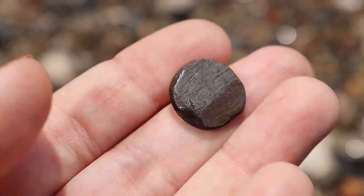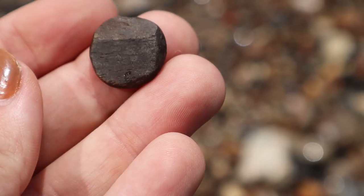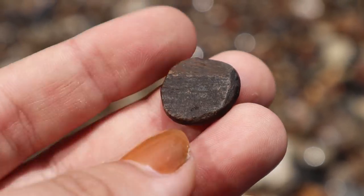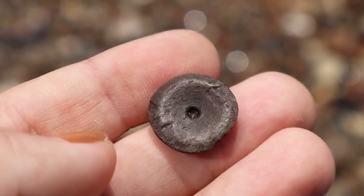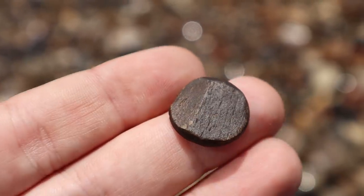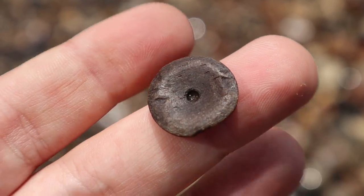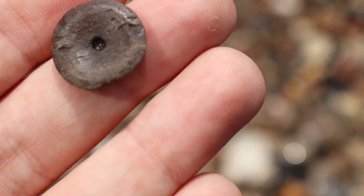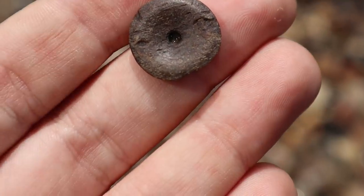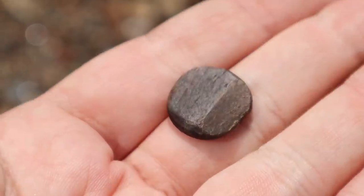Ooh. Oh my goodness. I think that might be a bone games piece. Oh wow, I think that's a bone games piece. Because it's not one of the bone discs we usually find. London is very loud, by the way. Sorry about that. Because it's not got a hole all the way through. Oh wow.